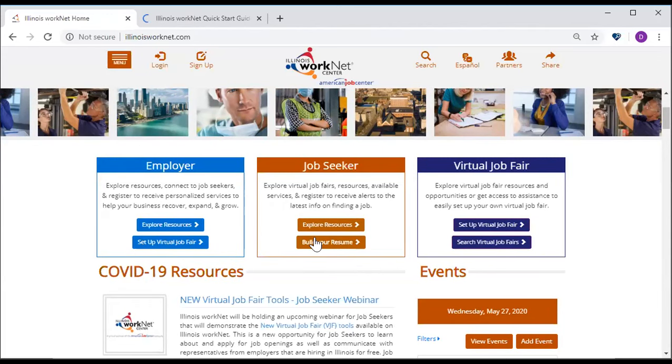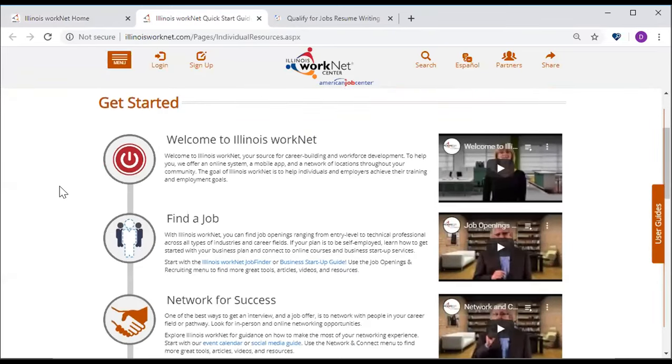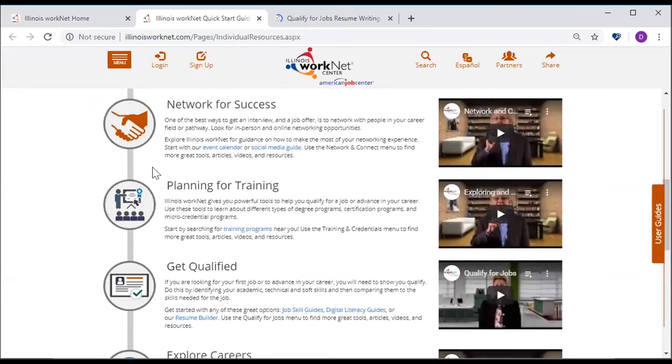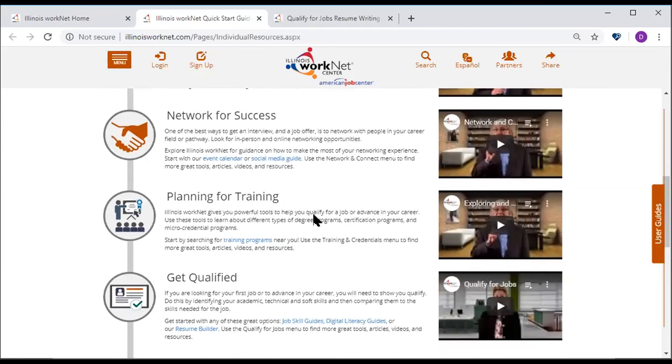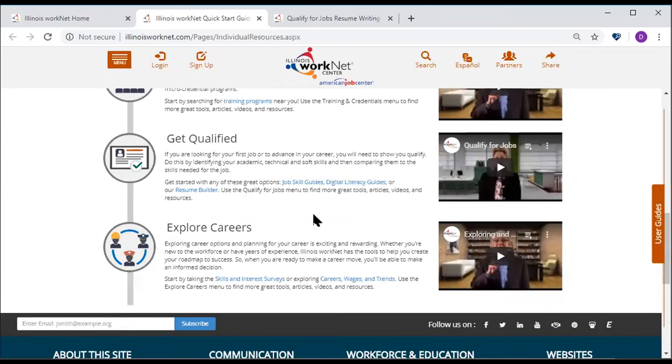There's the job seeker section, this first button, explore resources. There's that quick start guide that we were talking about. And each of these sections here also link to other resources and tools that we have on Illinois WorkNet, depending on where you are in the job search process.